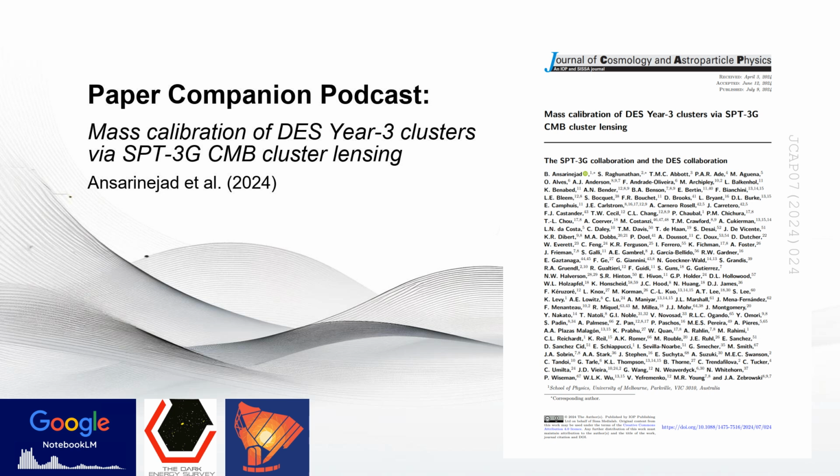So they're basically boosting the signal and filtering out the noise to get the most accurate measurements possible. And they did all this for 3 different samples of galaxy clusters. Exactly. They wanted to see how their mass measurements might vary depending on the types of clusters they were looking at. Makes sense. And what's amazing is that for each sample, they managed to measure the average mass of the clusters with incredible precision.